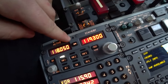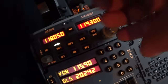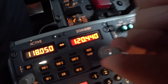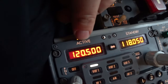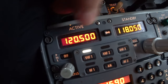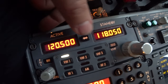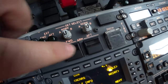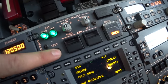Here you see we have VHF stations here and here. So if ATC tells you to contact 120.5, for example, you put 120.5 and put it in active. You see active is on here, standby is over here. So 120.5 is in operation and you can go with, for example, Ukraine International 125. Good morning. This is also the fire indication and extinguishing panel for the forward cargo and aft cargo. So you can have the fire indication there.